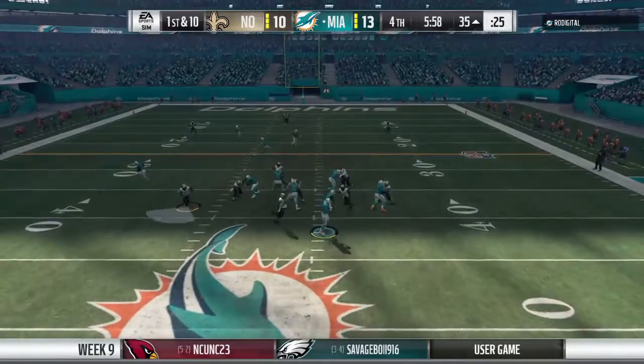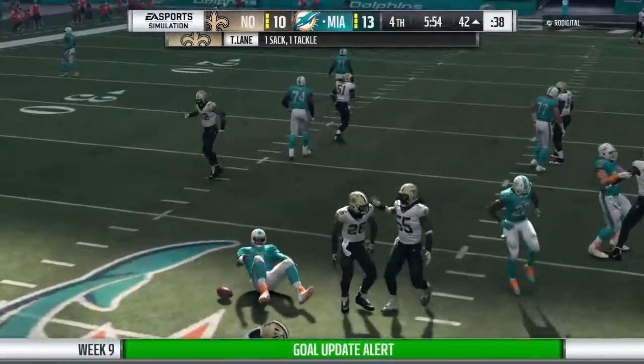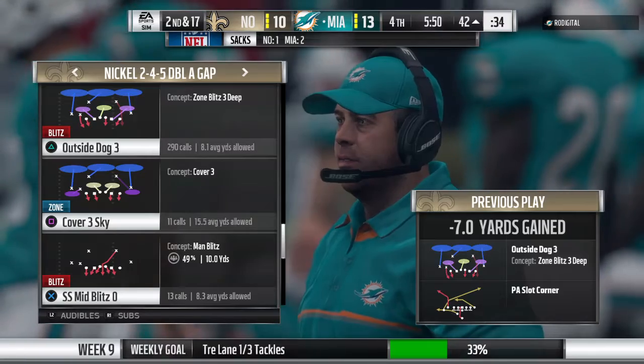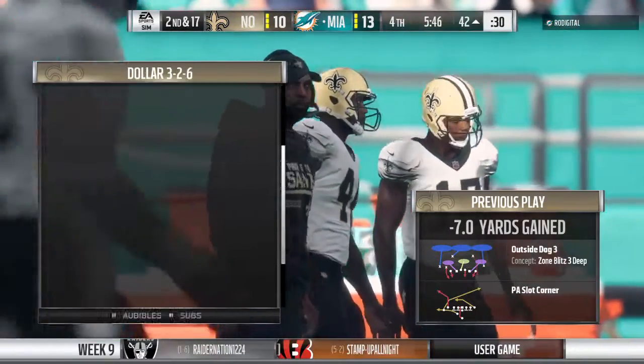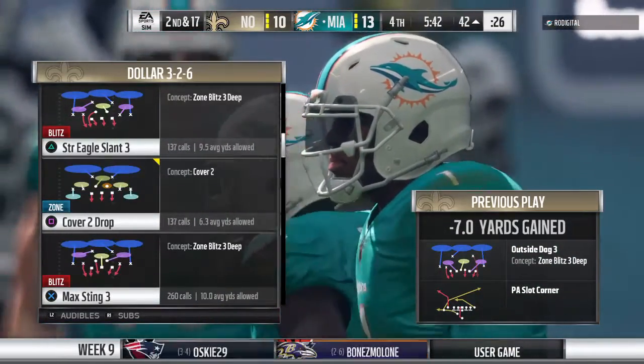Now a play fake here on first down. Blitz coming, and down he goes. Oh, my goodness. Was that a defensive back that got to him with the pressure? Oh, look at the former defensive back. You're all smiles up here. I hope everybody can hear my smile on that play.